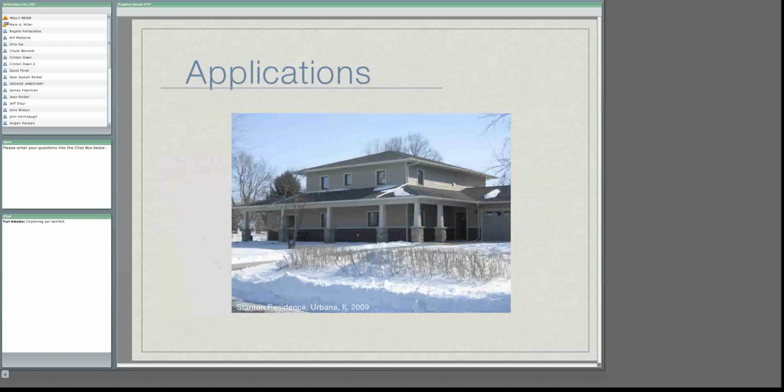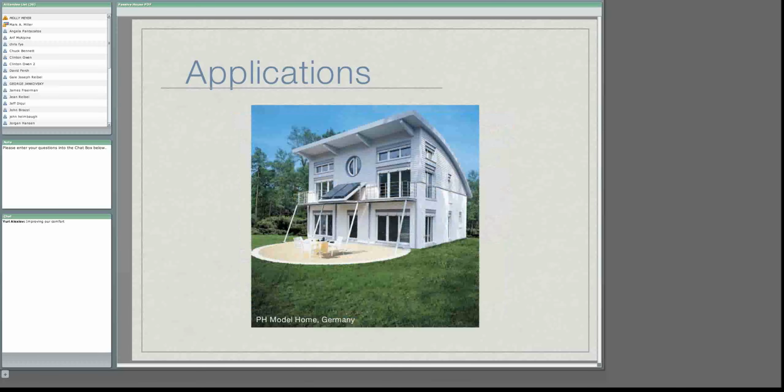Another home in Urbana, and again, these look like a very normal house, not crazy like some of the passive solar homes we were seeing in the 60s and 70s. You wouldn't really think twice going down the street. This one's in Germany, and you can see typically these passive homes have 2 stories of glass on the south side, and they seem to taper down to 1 story on the north side.